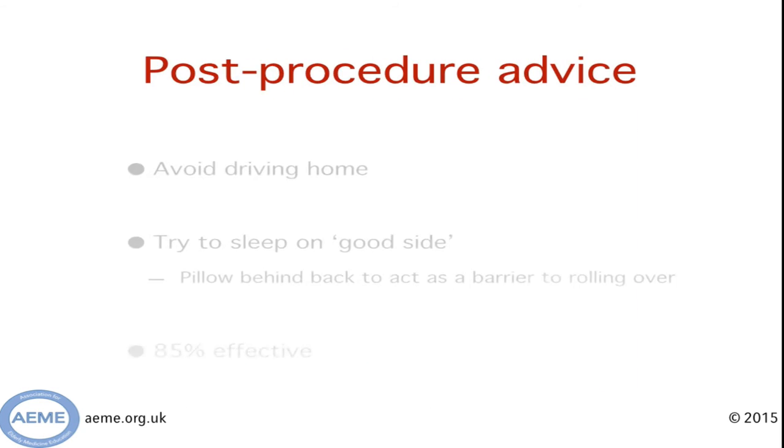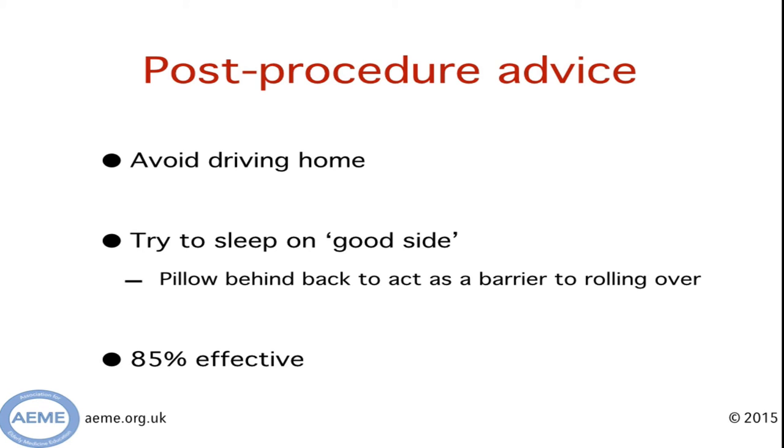So there are a few important do's and don'ts after an Epley. You probably don't want your patient to drive home. You really want to minimise the amount of head turning that your patient's doing, so it's important that they know about this before they come up to the clinic. Secondly, we try and advise people to sleep on their good side. So, for example, for the lady in this video, we'd ask her to sleep in the left lateral position.